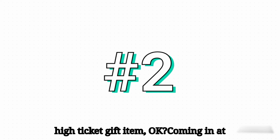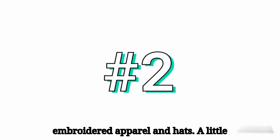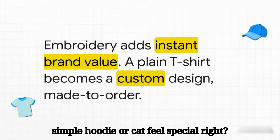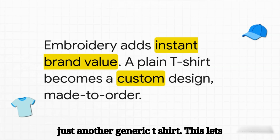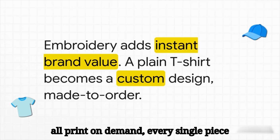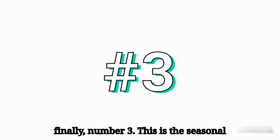Okay, coming in at number 2, this is all about adding a premium feel to everyday items. Embroidered apparel and hats. A little bit of embroidery instantly makes a simple hoodie or a cap feel special, right? It feels more like a premium brand than just another generic t-shirt. This lets you command higher prices, and since it's all print on demand, every single piece is custom made when it's ordered.